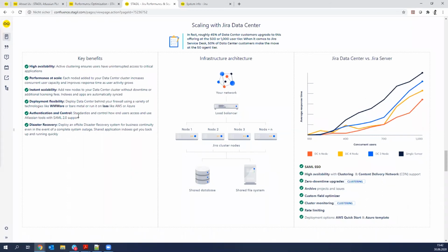And the infrastructure architecture comes with a load balancer, different nodes, a shared database and a shared file system. And thinking about traffic control or load balancing as well, for example, having multiple REST API calls from one user at a time is giving some heavy load on our instance. You can think about a different scenario with the load balancing, so that one node will be just for REST API calls from your users, right? And the other nodes are just the web GUI for your normal users. And also think of having, for example, a fourth node that only the Jira administrators have access to, right? So this is maybe not available via the load balancer, but with another IP address, for example.